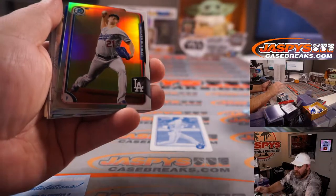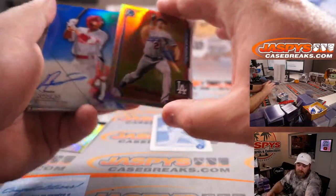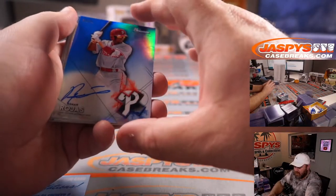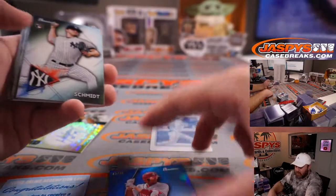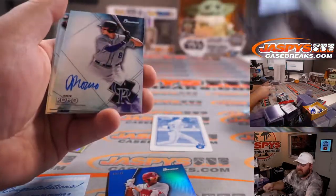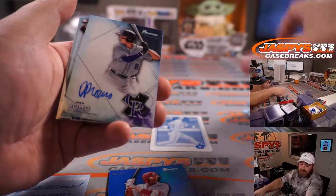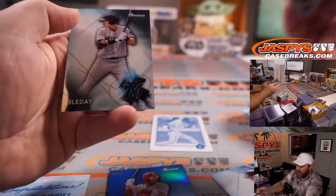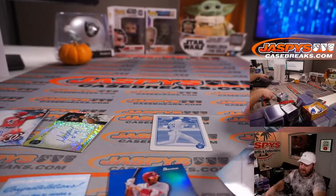And Walker Buehler, Dodgers. That is Chris Butler. That's to 99. And Johan Rojas to 25 for the Phillies, Tom Jones. Jazz Chisholm for the Marlins, Nicholas Sanford, and Drew Romo for the Rockies, Nicholas Sanford. And there you go, guys. That finishes off the case.